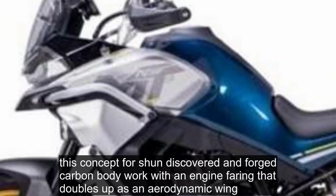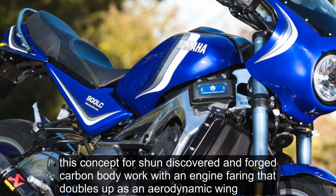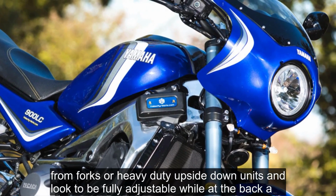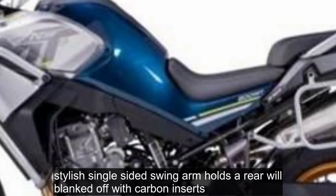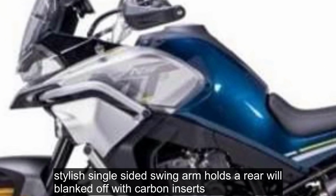This concept version is covered in forged carbon bodywork with an engine fairing that doubles up as an aerodynamic wing. Front forks are heavy-duty upside-down units and look to be fully adjustable, while at the back a stylish single-sided swingarm holds a rear wheel blanked off with carbon inserts.